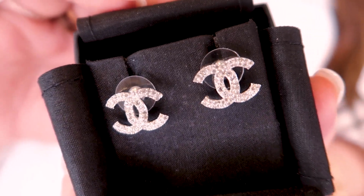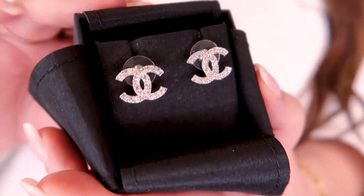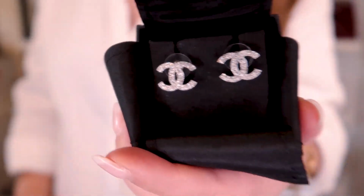I'm gonna get up nice and close so you guys can see. I'll even put them on for you guys as well so you can see them on, but they're just gorgeous. Very, very simple, classic CC earrings. This would be such a great gift for someone on their birthday, or, you know, they are just so beautiful. I would just love, love, love some of these. I mean, I have loved these. So I'm gonna put them on for you guys. I'm just gonna take these ones off, even though I love them.